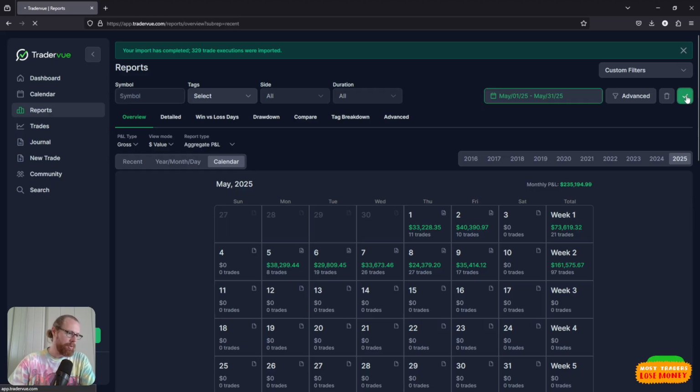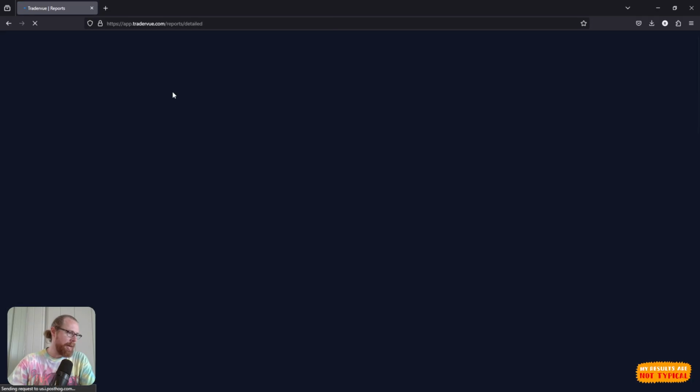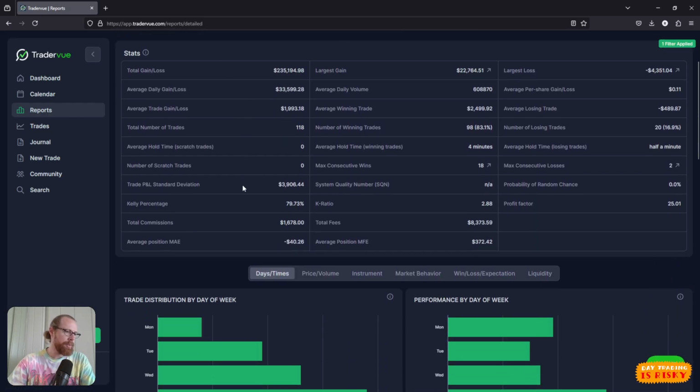All right, so sorting it for this month, I'm going to do a detailed report, and what we're going to get dialed in on are a couple different characteristics. What we're trying to understand is, we want to create a profile of the type of stocks I'm making the most money on, so we know what to look for. And I suspect there are a set of common denominators that all of these big winners have in common.